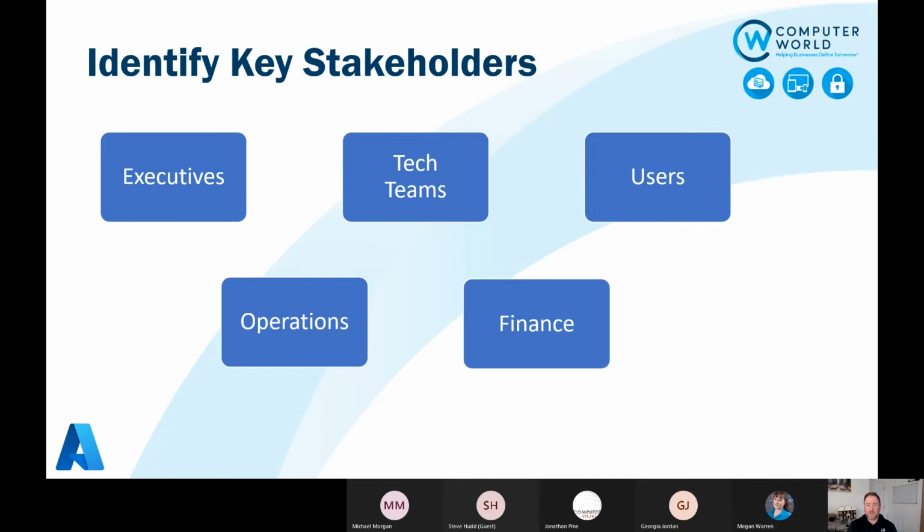I've given some examples in here. Obviously executives are the important ones. They're the ones who are going to allocate budget for this. They'll be setting the business strategy. They'll be signing off on the project. So bring them on board, get them involved from the start and understand what is valuable to them and what the key requirements and success factors will be from them.